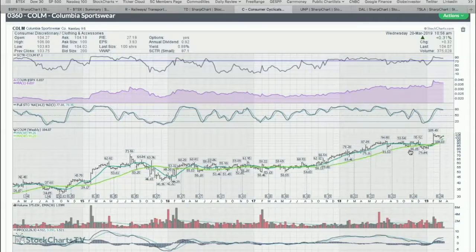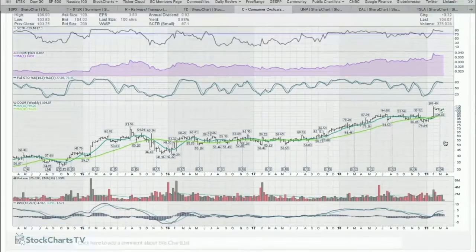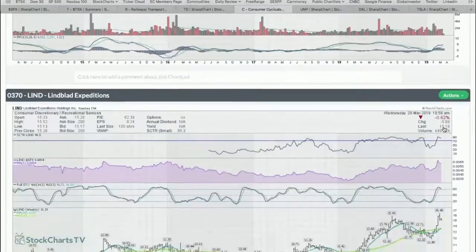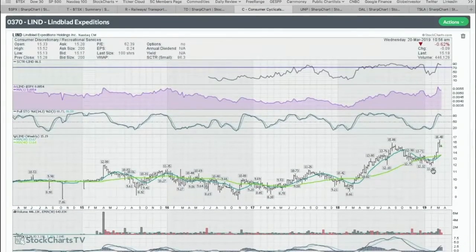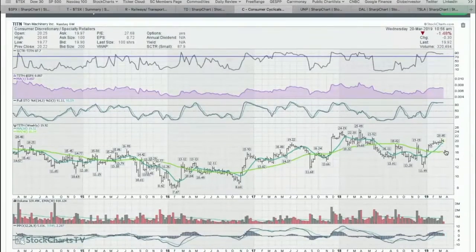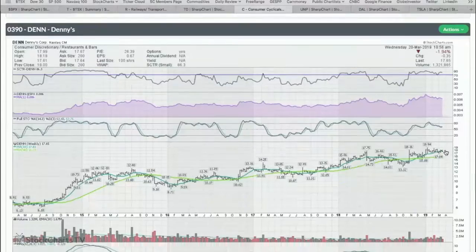Columbia Sportswear, this one flag pattern pulling back gently, trying to hold this 95 level. I think as long as that holds, you want to own it. Making a bit of a lower high in momentum, so that's cautionary. Lindblad Expeditions, same thing. This looks like a failed breakout. Titan Machinery. Anyway, the point I wanted to make was that a lot of these stocks are trying to get through some big major bases, and perhaps there's an opportunity for us to start picking them up.